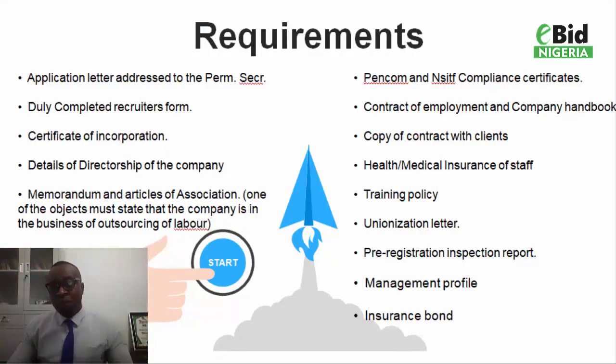Then right now, we will look at the requirements. What are those things that you need to have before you can even think of getting a recruiter's license? Because just like I mentioned earlier, a recruiter's license is mandatory for anyone who desires to invest in labor. And labor, being a factor of production, is needed by any agency, any organization. They need labor. So it is lucrative and it will continue being lucrative. So what are those requirements that you need to have before you can process a recruiter's license?